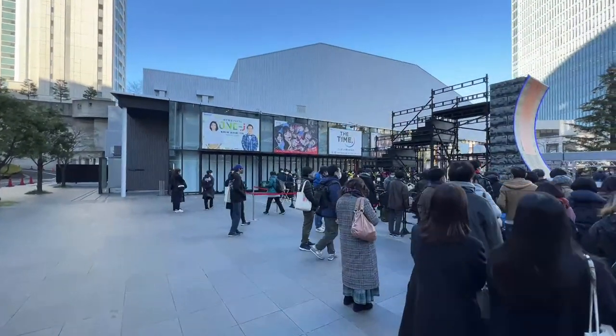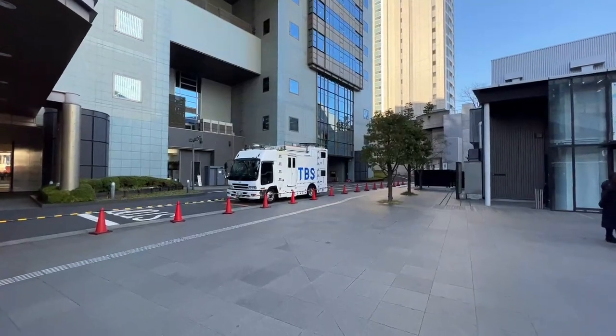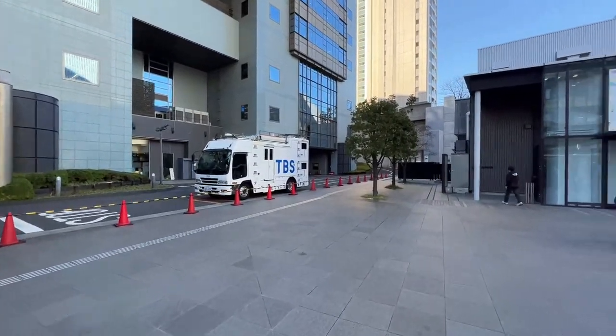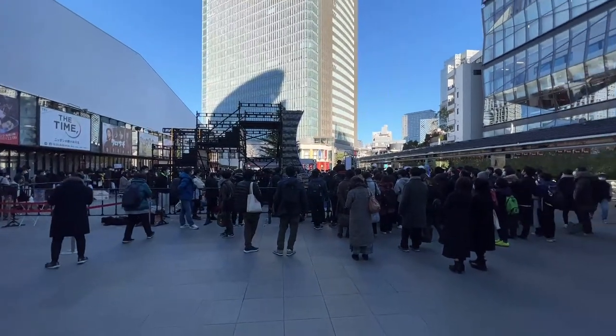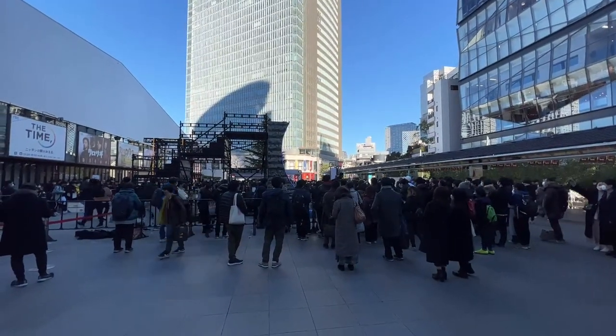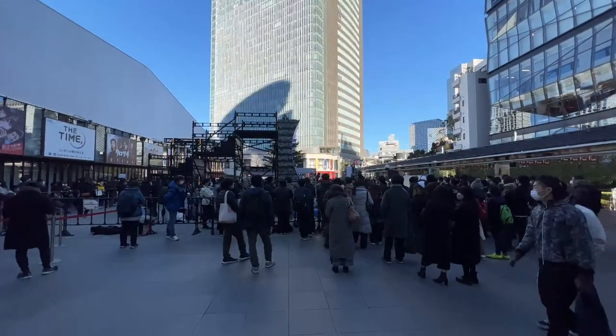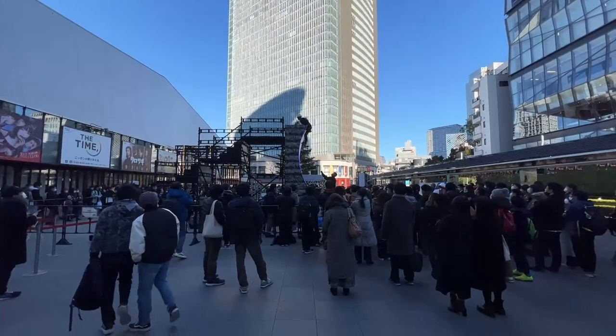So, the TBS truck, ladies and gentlemen, TBS. And yeah, this is the event that's going on here. Can you make it? Oh! It doesn't look that difficult, but damn, it's gotta be difficult to see. Oh, yes, yes!